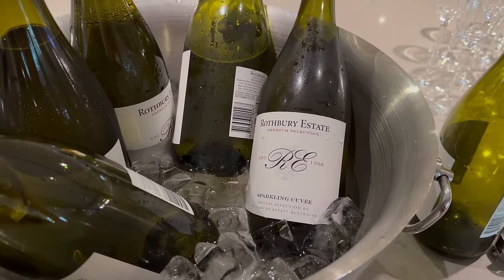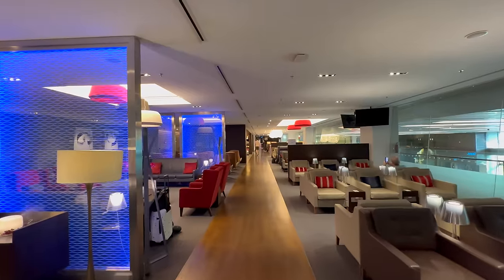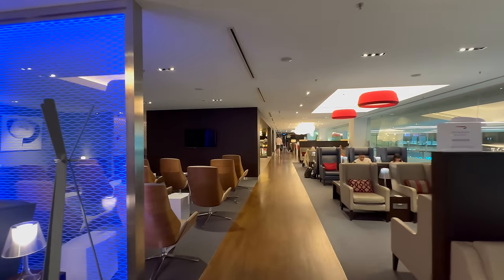That's reserved for the first class guests in the first class lounge. So after a while, we walked back to the BA lounge, the staff at the door said welcome back, and we didn't need to scan our boarding passes again. There's one more reason why I prefer this lounge over the Qantas. The Qantas lounges are more family friendly.